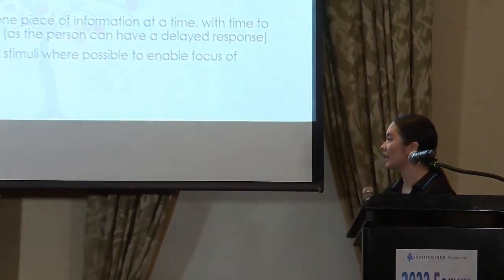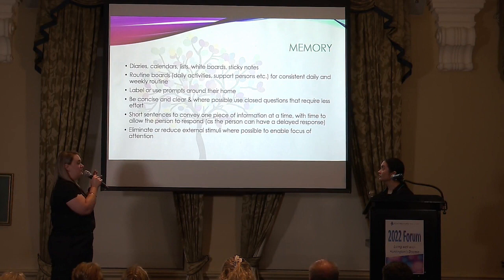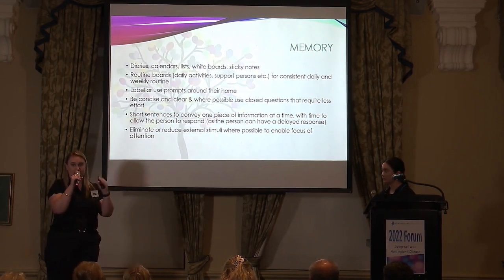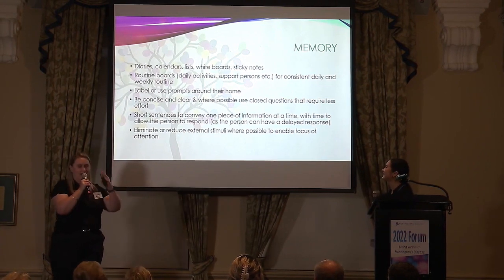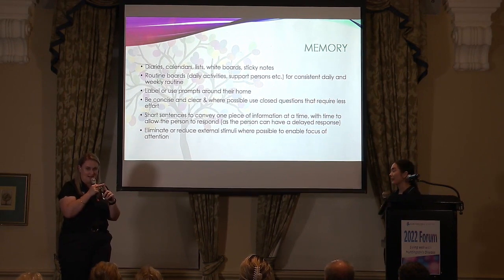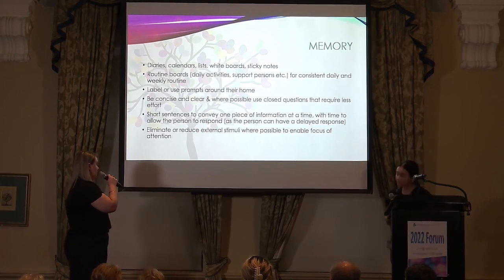Memory. These are just some of the things, again, that we found to promote if the person is having difficulties with memory. Little things like diaries, calendars, lists, whiteboards, sticky notes, routine boards. What we found really helpful is a routine board of who is involved. Like my face, I'm the OT. Kathleen's face, she's a support worker. And like the faces of all, so that way they know who's expected to come today, what the plan is today, so that we've got that routine set in place. We know what's coming today. If there are any changes, we discuss that, and that's changed on the routine board.